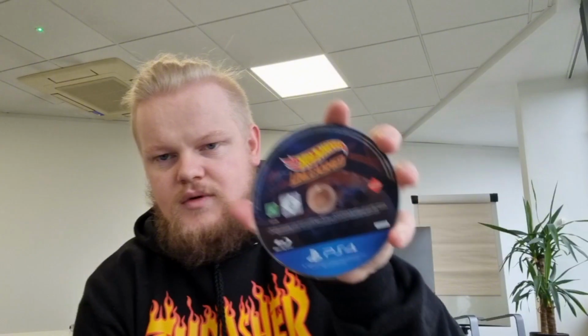So I found this in the garage the other day when I sold those 2 disc onlys that you saw the other day, and it was in the CD wallet, but I thought I haven't seen this on my store in a long time. I thought this sold, and that is Hot Wheels Unleashed. So I have 3 Steelbooks of this. It's quite a common Steelbook, but it always sold well for me on eBay.